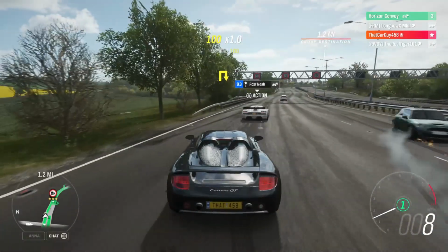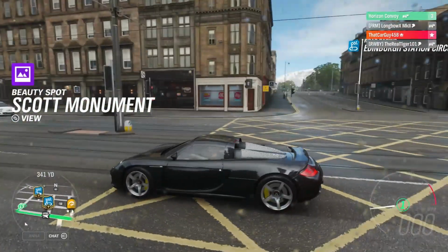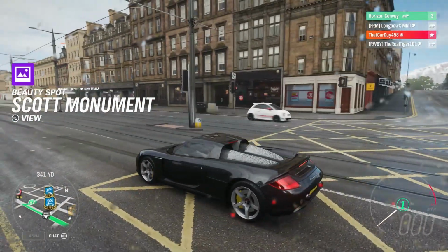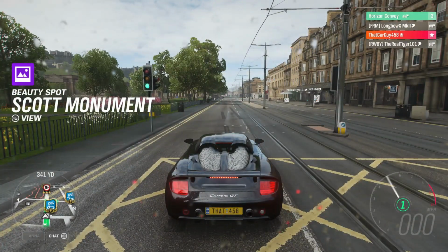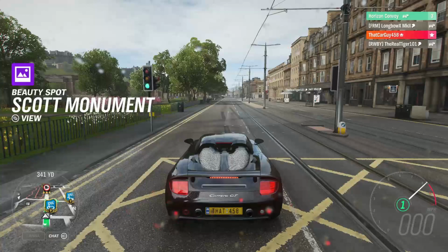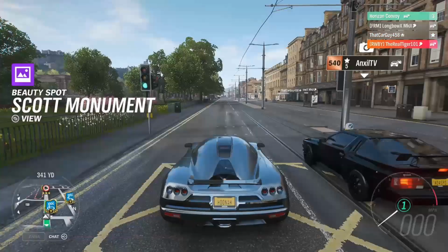So that's a win for the Carrera, yay. So for the next challenge, we're obviously testing the most important part of a supercar, if you're going to just drive around a city, which most people probably will, and that is parking. How maneuverable is your car? We're going to run up, go around this corner, and then park in a space that the other two will form. Three, two, one, go.